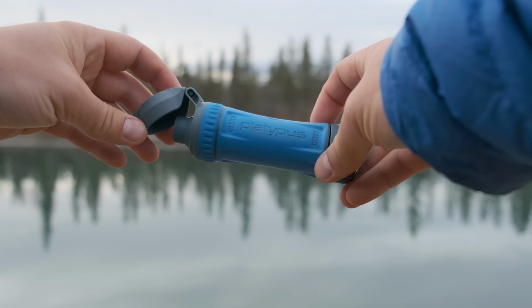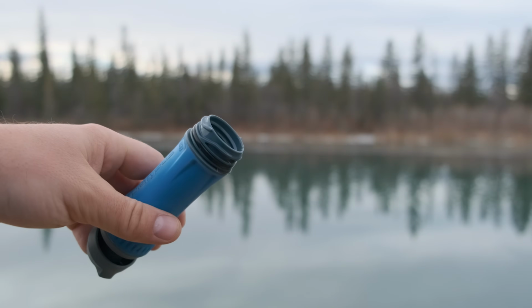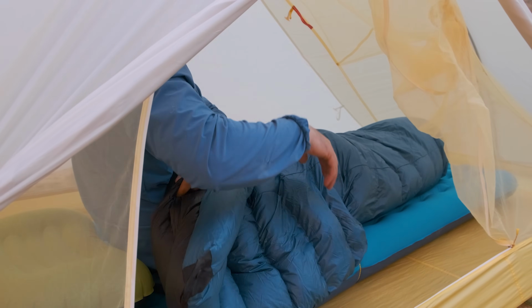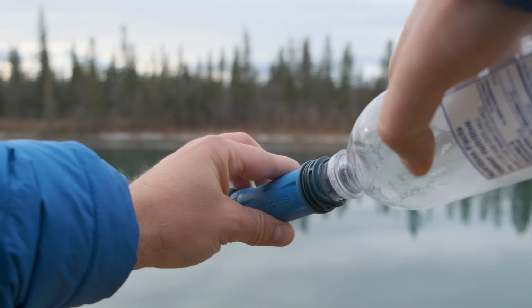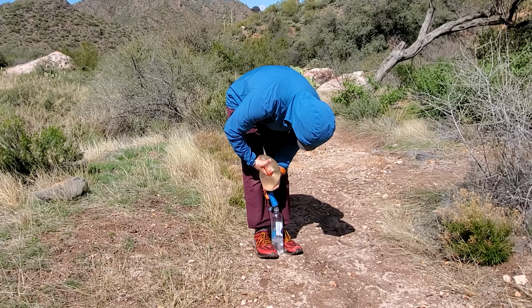You have a flip cap at the output end and then a screw cap at the input end. And this is really nice for storing the filter without drips, especially if you're having to bring it into your sleeping bag or quilt overnight in order to help prevent it from freezing. The Quick Draw also has a wide compatibility with water bottles and bladder screw threads, whereas the B-Free is not as compatible with water bottles and other bladders.